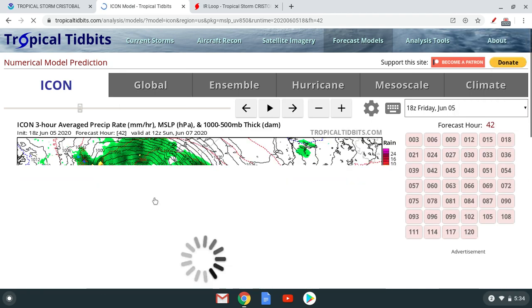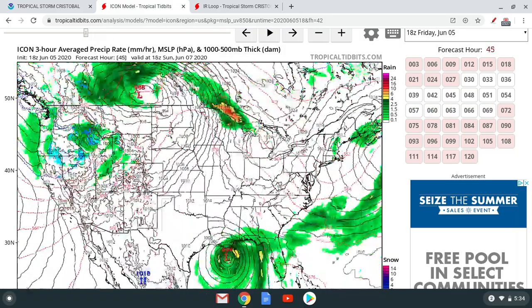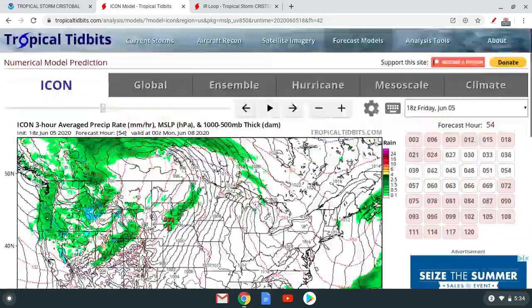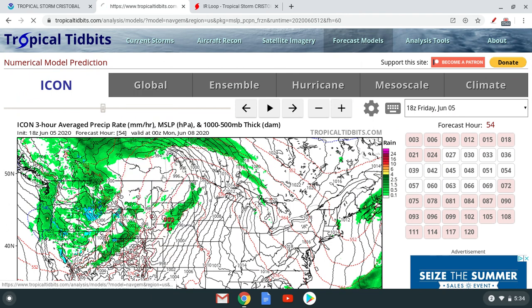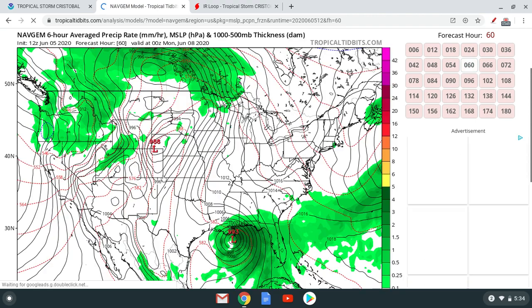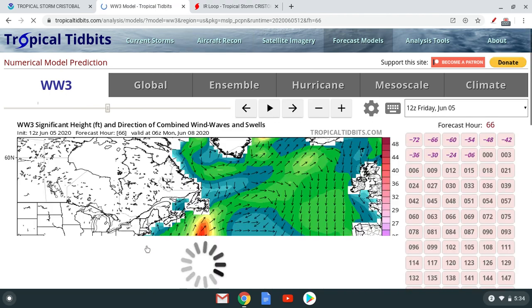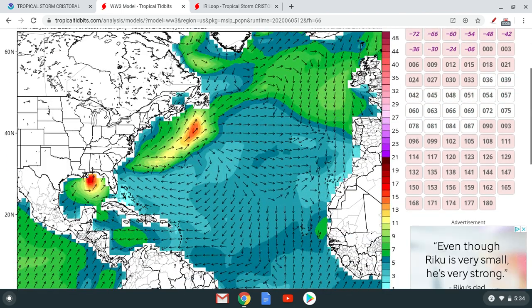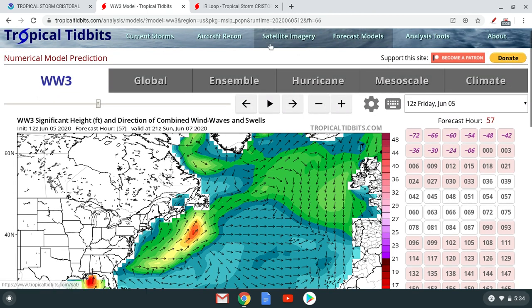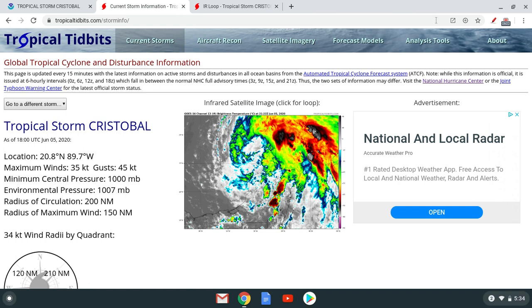Let's see. So ICON is still showing that 994, 991 landfall. It does show it stall a little bit right before making landfall. So it does look like most models are going with a 991 type of landfall. The NAVGEM again 994. WW3, just showing the wave heights. Again, all those high waves on the east side of the system. So again, I think a 991, 992 landfall could be very possible with all those models showing that.